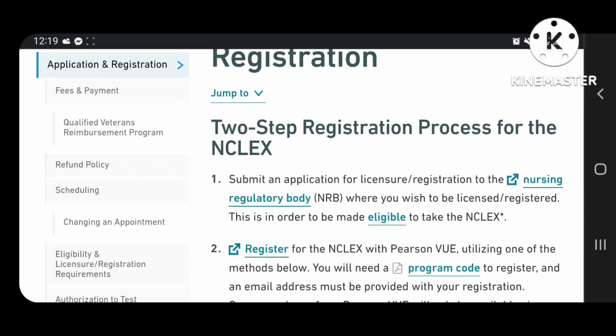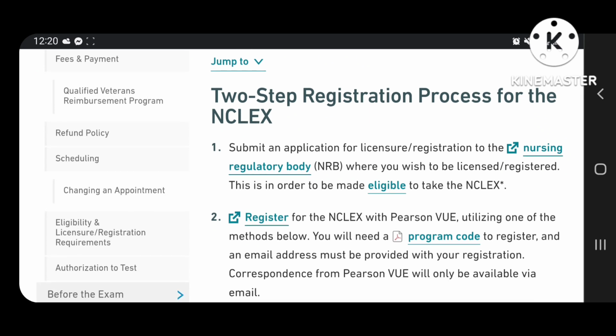So, it says here, two-step registration process for NCLEX. And you need to submit the application for licensure or registration to the nursing regulatory body. So, yun yung NMI. So, nag-send na sila sa inyo na eligible ka. So, we already passed the first step.